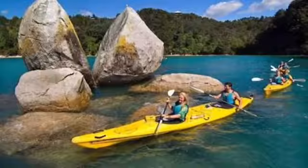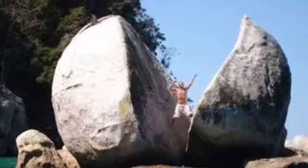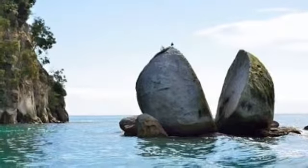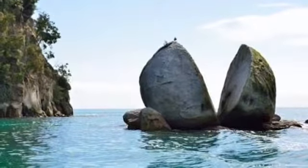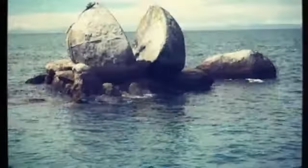For those intending on swimming, kayaking or climbing the formation, they are strongly encouraged to go during low tide as it is much safer. However, locals and tourists agree that it is much more gorgeous at high tide, so it would be a better idea to update your Instagram story then.